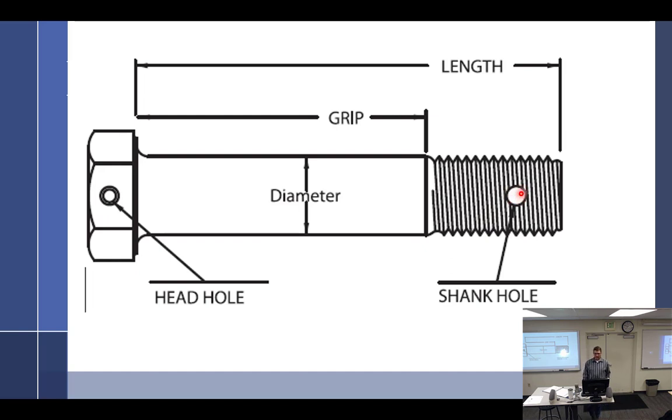So would this have an A on it? No A. So let's just say this is a 3/8 inch diameter that is 2.5 inches long. What would the part number be for this? AN6. It's corrosion-resistant, cad plated. So AN6, because it's 3/8, which is 6/16. Hotel, because it's got a head hole.